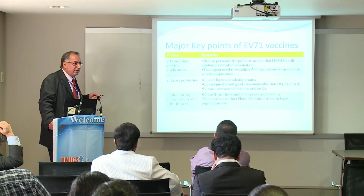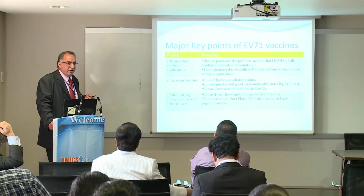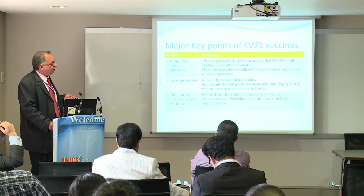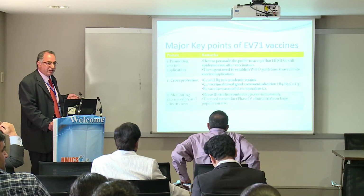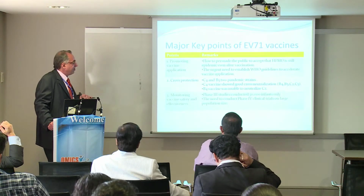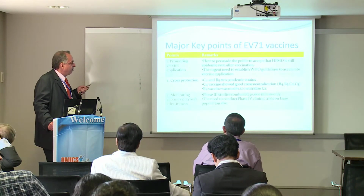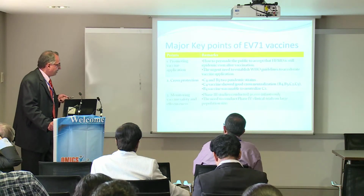The second thing: what about the cross-protection of these EV71 vaccines? We said we have 2 strains. When they made the vaccine containing C4, it showed good cross-neutralization against B4, B5, C2, and C5 subgenotypes. This was not the case for the B4-containing vaccine; it was unable to neutralize C2. So this is another major point that should be considered.